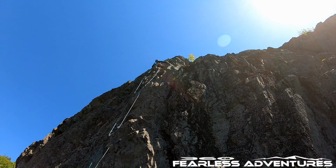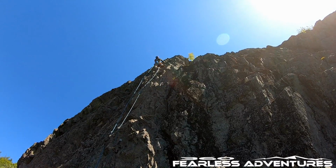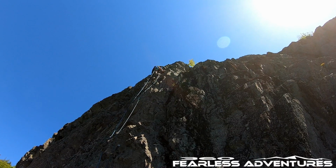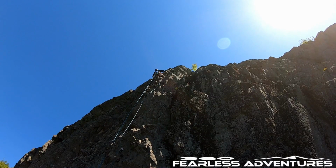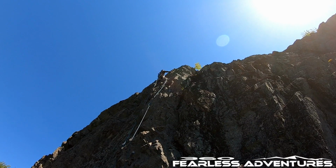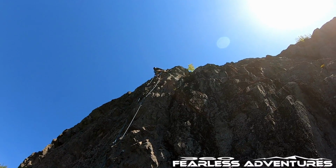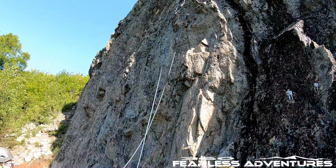You always have to be aware if rock falls, you gotta make sure you move out of the way or scream that there's a rock coming down if you're climbing. So he's almost there, and he'll just have to anchor the rope, and the other rope is the one dangling beside the one he's attached to.